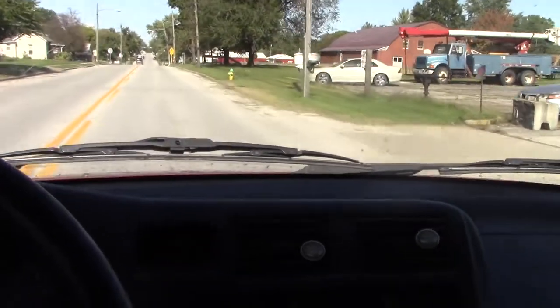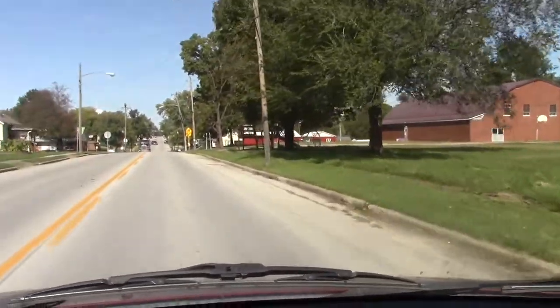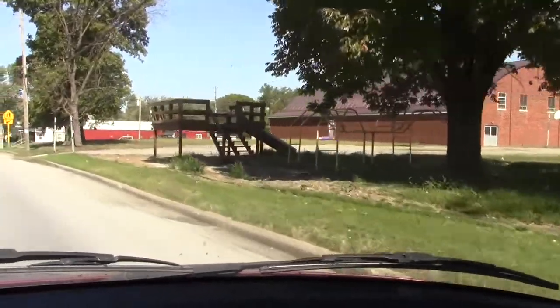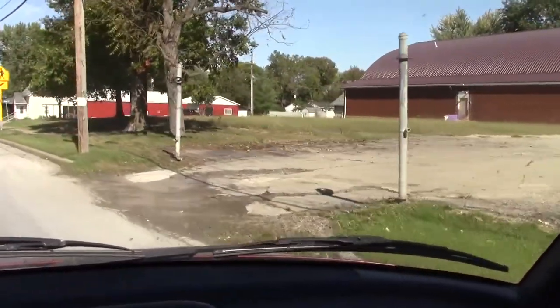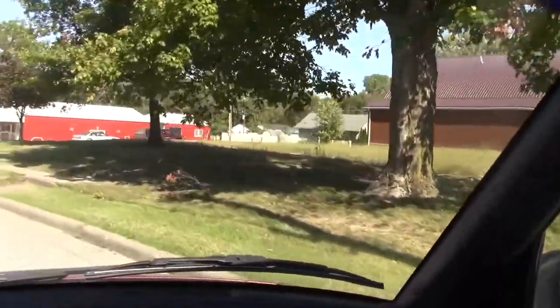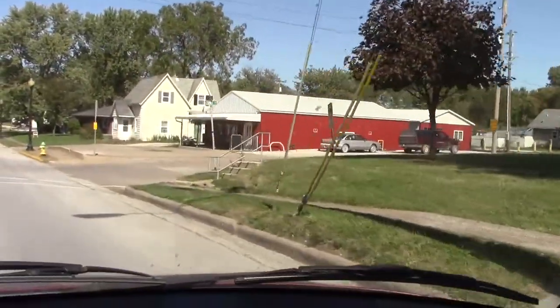All right, and so the very first school that I taught at used to sit right here next to that gym. They kept the gymnasium, but they had to tear down the school. So the school's gone, but that was the first school I taught at. I'll see if I can find a picture. All right? That used to be a convenience store.